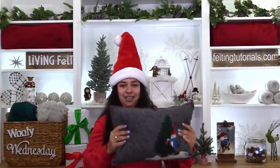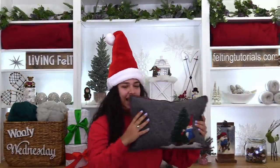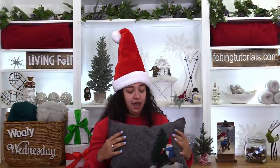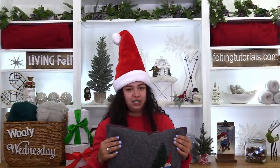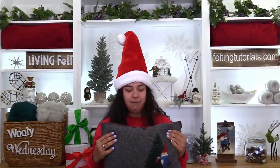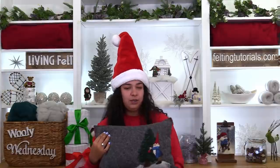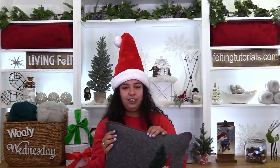Hello, I'm so excited to share this Christmas project. I have the I'll Be Gnome for Christmas pillow cover project. It's so much fun because you get to pick the felt color in the back, and it comes with two different patterns, so you can just pick whichever you like. And we do have a video on this on our website under the Learn tab.